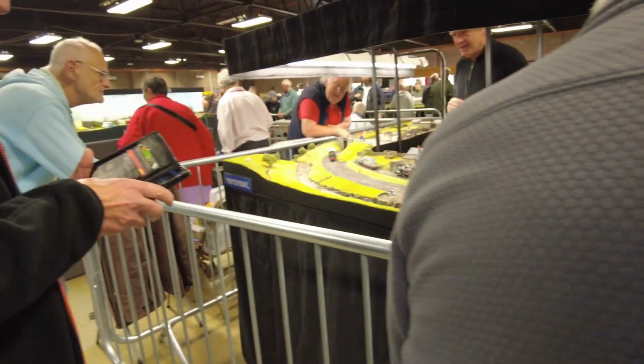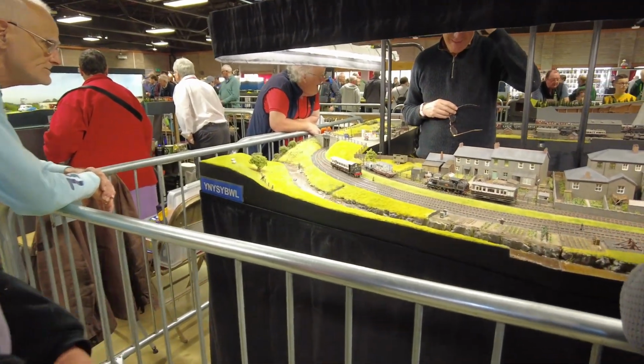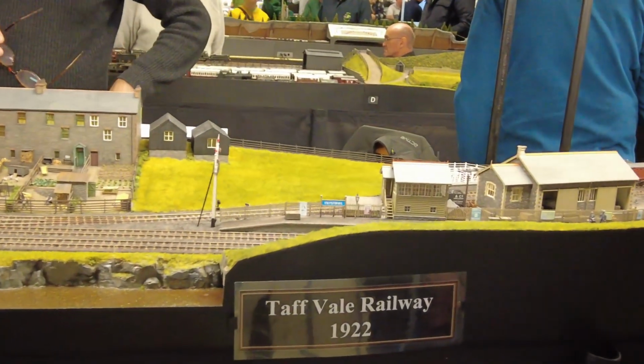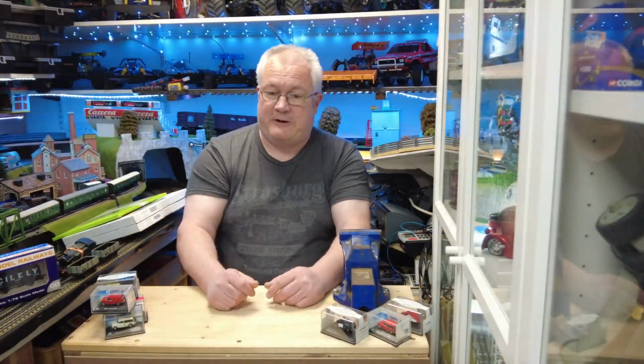Unfortunately, I've lost the footage of it. I've got the footage with me walking around in there, but I did film for quite some time all of the movements of the locos on there, and it's just not on the camera, so unfortunately I didn't get that to share with you. It's just a little bit I've got as I walk past.